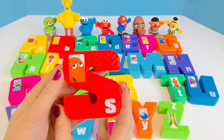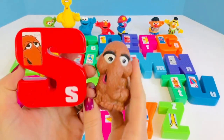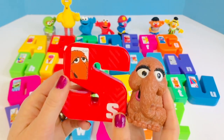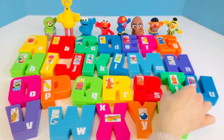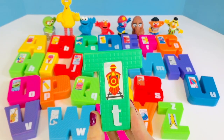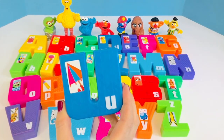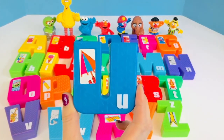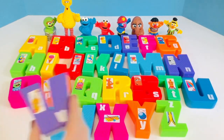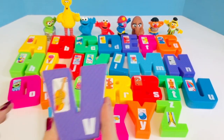After R comes S. Red S for Snuffleupagus, one of my favorite characters on Sesame Street. Snuffy is just so sweet. T. T for train. Choo-choo. U. U for umbrella on a rainy day. V for violin, a musical instrument.